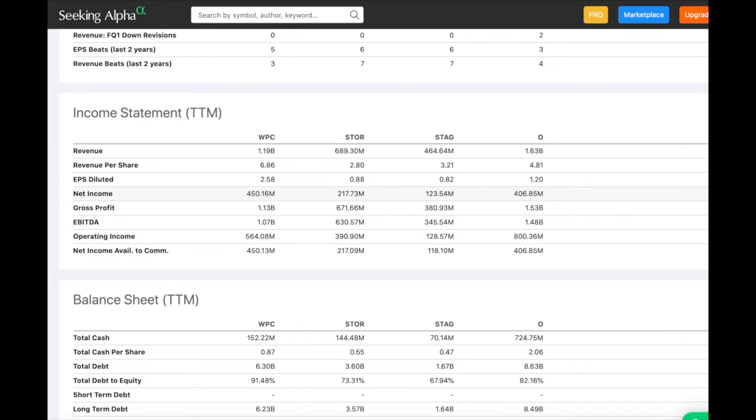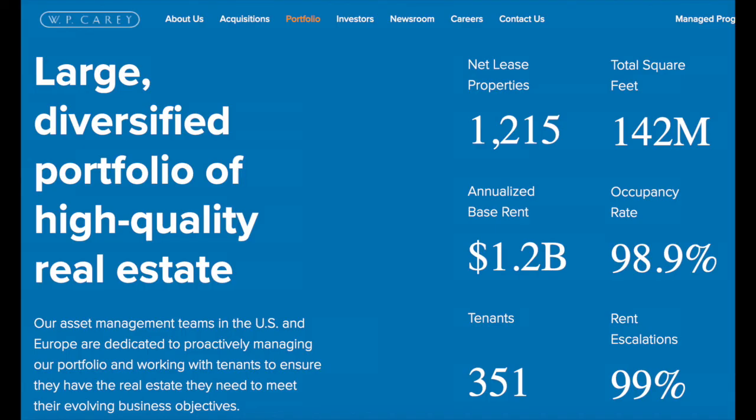If you're interested in ratios, the price FFO ratio is below 15, and as a reference point, we have Realty Income at 18.7, Stag Industrial at 16.7, and Store Capital at 18.6. When you pair that with the reliable yield of roughly 6%, WPC, in my opinion, is a fairly priced stock.